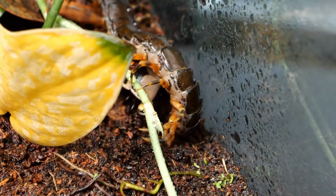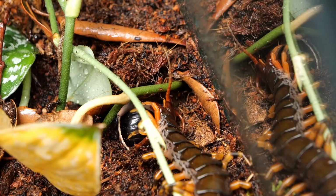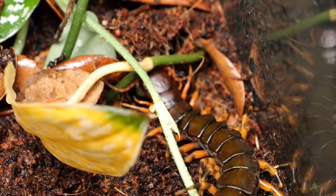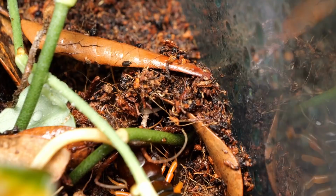Oh, yes. Oh, or actually, is roach escaping? That is one strong roach, you see? Oh, but the centipede is stronger. Yeah, she's, oh, what a struggle. We have a combat going on right there, just for our entertainment. Centipede is trying so hard to pull the roach out, while roach is just trying to dig and escape.